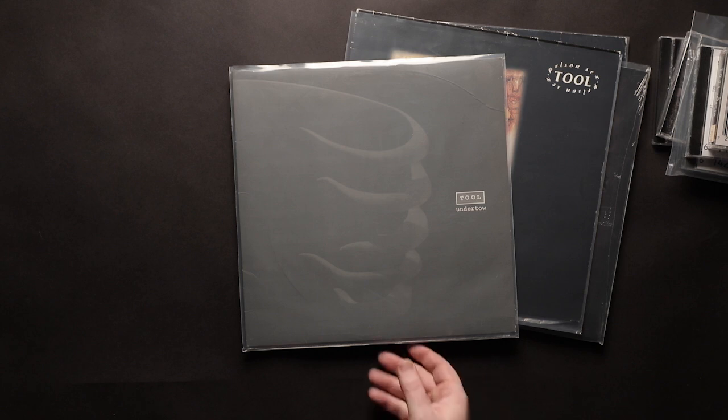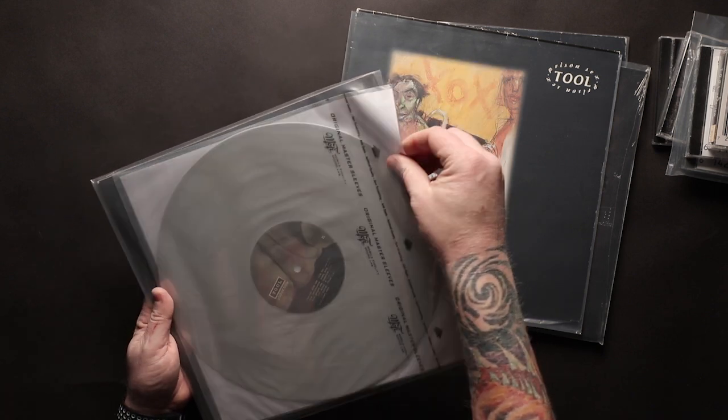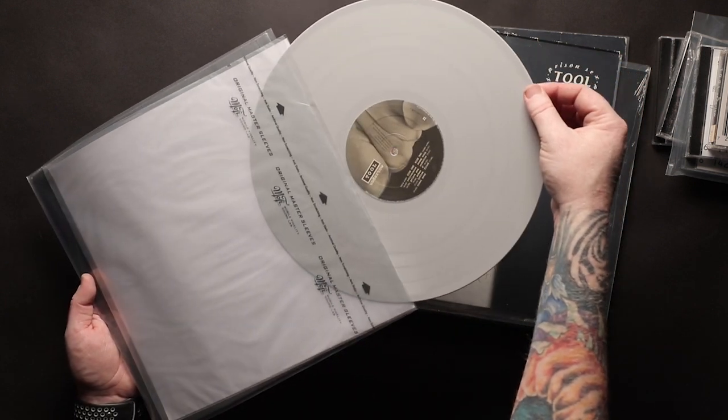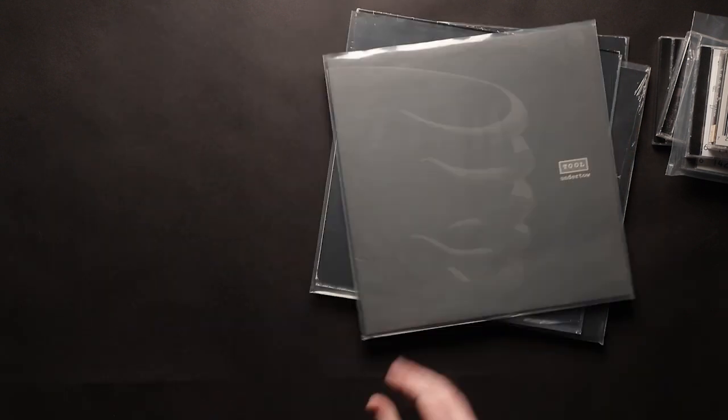Take a look at it. Never been played. It is mint. This, by rumor, and I have not played it, sounds like shit. Does not sound well. Undertow, gray vinyl. Promo copy, very cool to add to the collection.